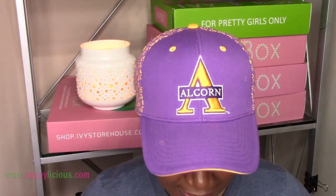Okay, so on my eyes today I am rocking my purple Stila glitter. And this one is called, I think, Violet Vixen. And let me swatch it for you. I got these a couple weeks ago from Ulta.